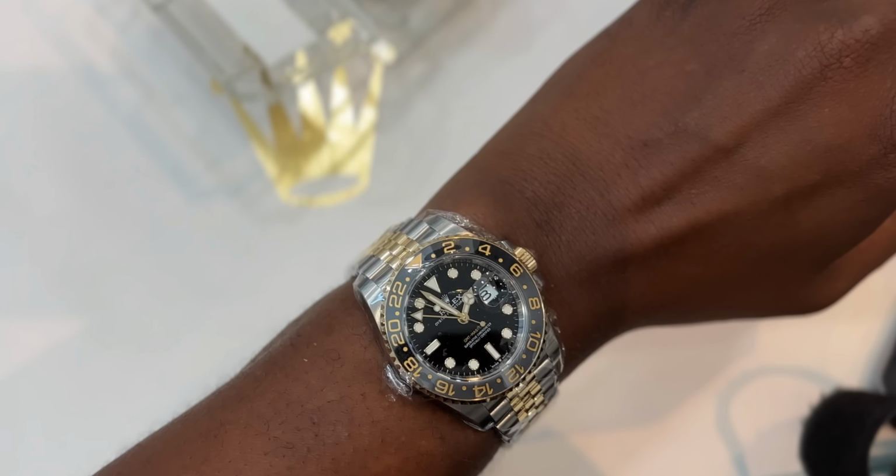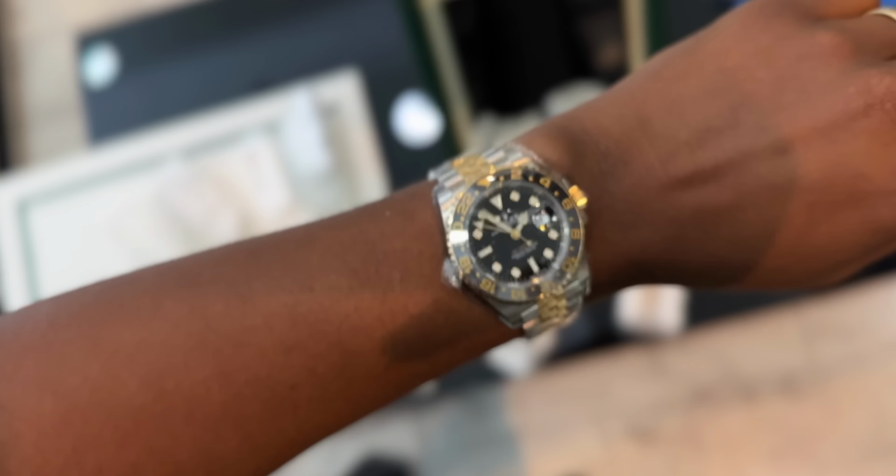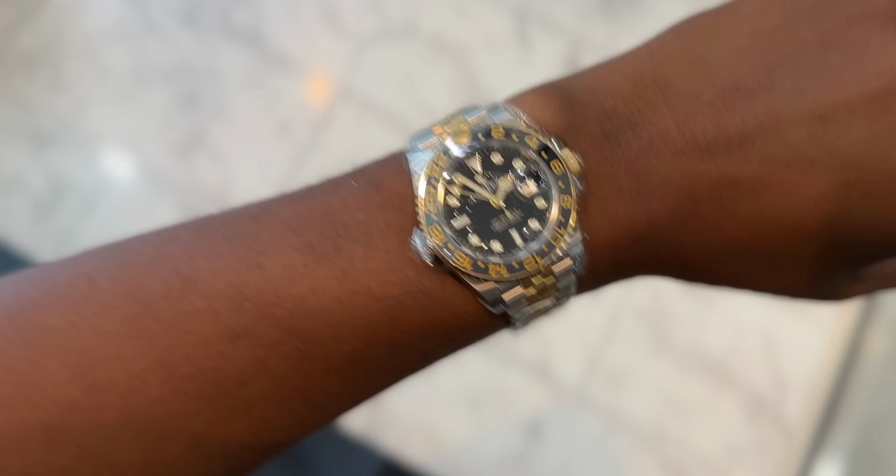It's just about the idea of this watch being under my name. I got it directly from the authorized dealer. I have nothing to worry about. So what happens then to the aftermarket? People's priorities change. That also impacts the aftermarket.